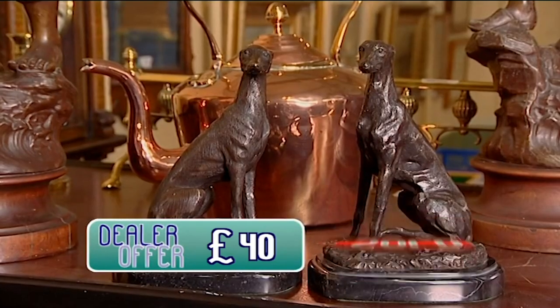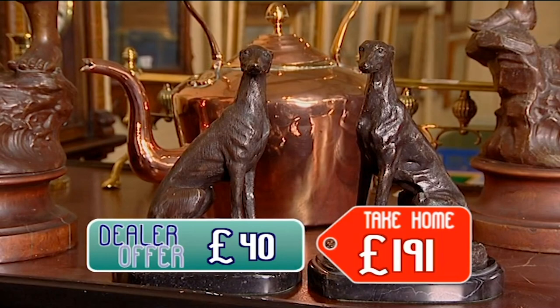Once we take away the commission, it's going to leave £191. Are you happy? Very happy. What are you going to do with all that money, Tom? Well, I'm going to give most of it to my mum. And I'm going to get some driving lessons with it. That sounds fantastic to me.